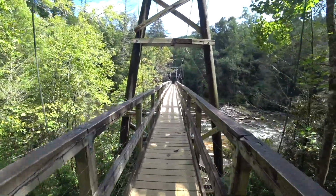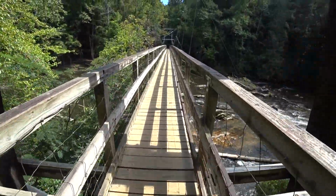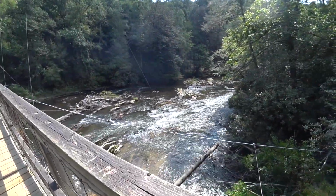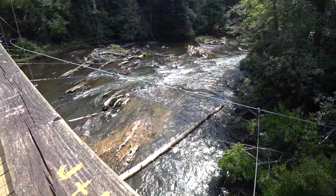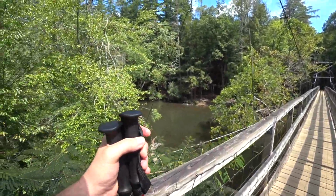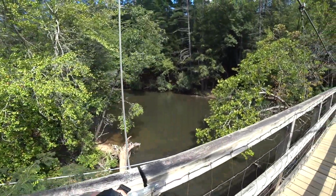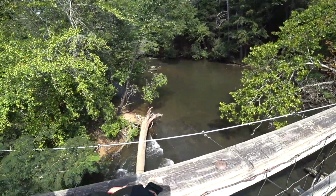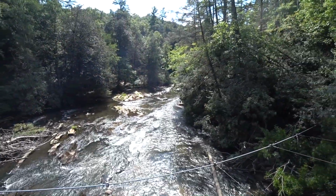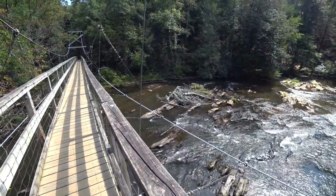And it does swing. Give you some idea. It's swinging. There's the Toccoa. Beautiful. Looking pretty deep, looking pretty good. Beautiful. Beautiful.